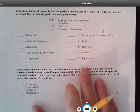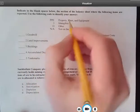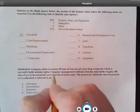And looks like we have a little matching exercise to finish this up, and one multiple choice question too. It says, indicate in the spaces below the section of the balance sheet where the following items are reported. Use the following code to identify your answer. PP&E is property, plant, and equipment. I is intangibles, O is other, and not applicable for not on the balance sheet. Okay, so goodwill. We had this in a multiple choice question. That is an intangible asset.